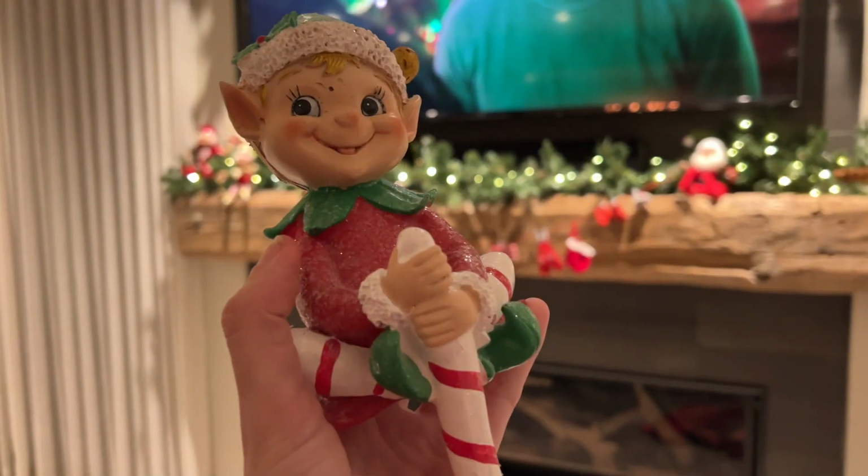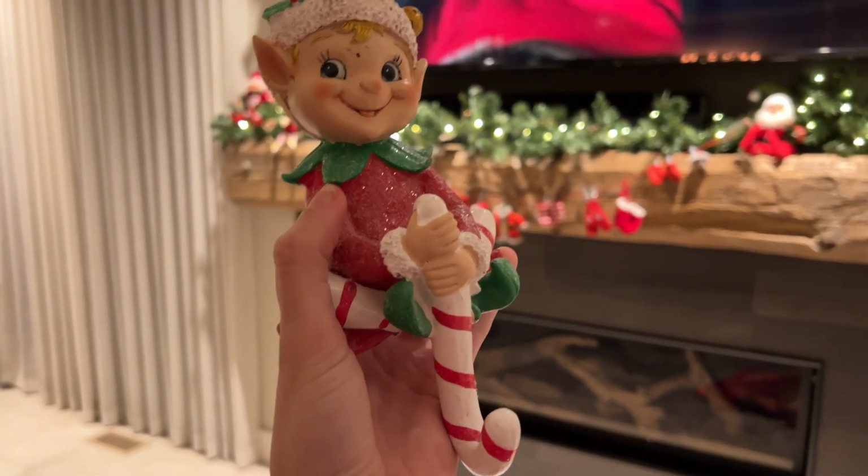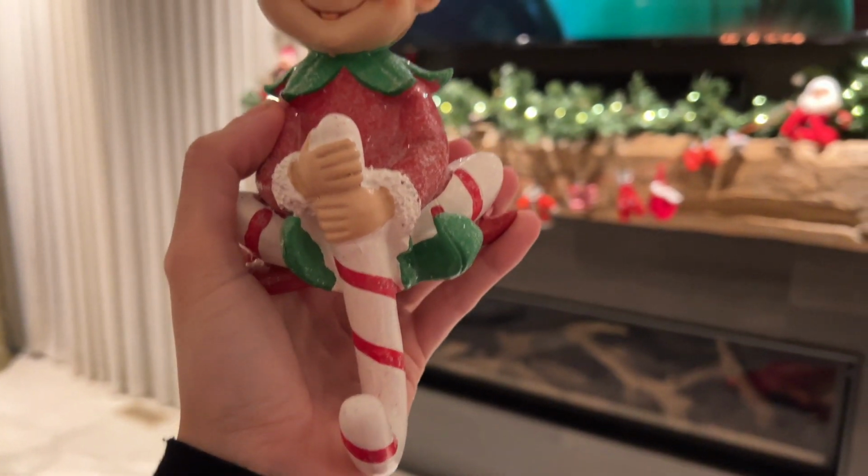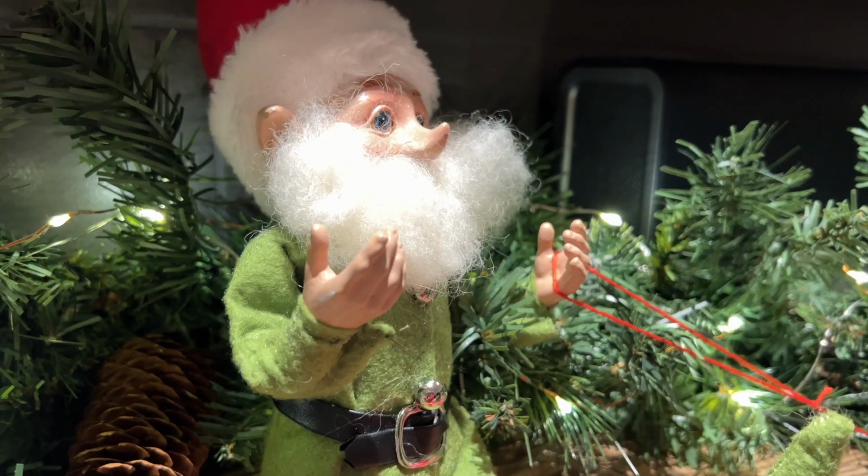I also had these beautiful guys. Oh, I love them. I shared them in one of the first videos of the season. I didn't feel okay putting them on the mantle. They would not have stayed on there, and I was so scared that they would break, and they're ceramic.